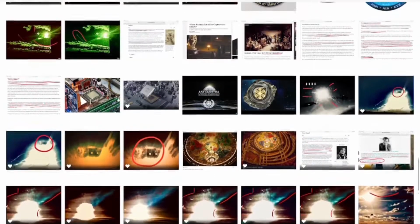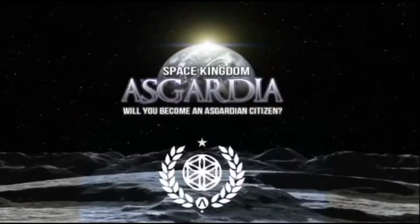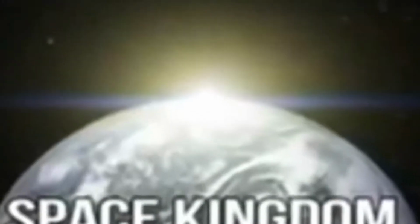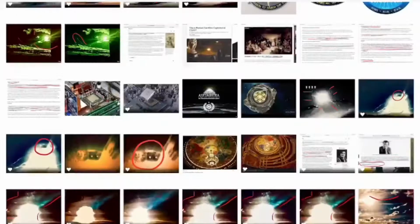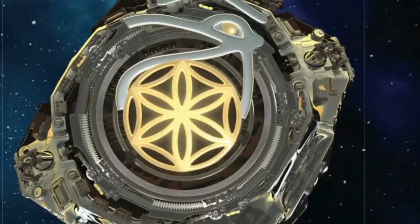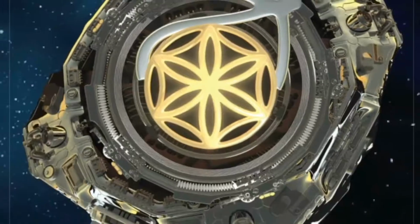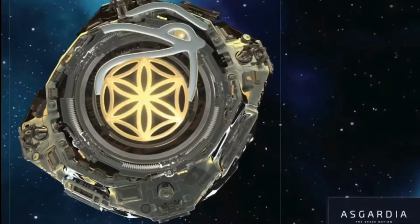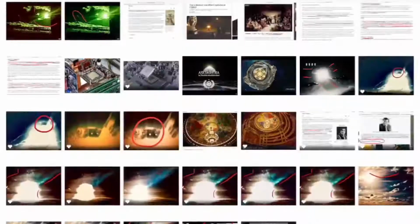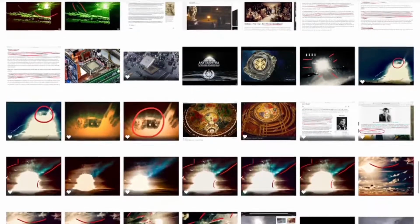And then you've got Asgardia, their space kingdom, which they're claiming to be in low Earth orbit. Okay, showing you the dome with this sun simulator at the top. They're showing you the Eye of Ra, with the flower of life. That's actually 666, and it's a CPU, become assimilated. This, in all low Earth orbit, they say it themselves.